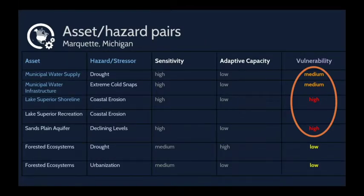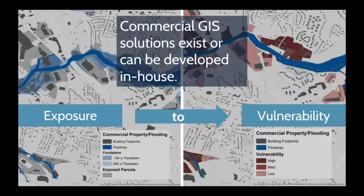We do a fair amount of engagements with communities, such as this one that we conducted in Marquette, Michigan, and people that we were working with went through the process of describing assets, hazards, sensitivity, adaptive capacity, and then coming up with a ranked vulnerability score. These vulnerabilities are assessed based on criteria determined by the team that we were working with. And out of this analysis, there was a consensus about what the most important resources to consider are in this community. So it's very valuable to be able to go through a prioritization like this vulnerability analysis.